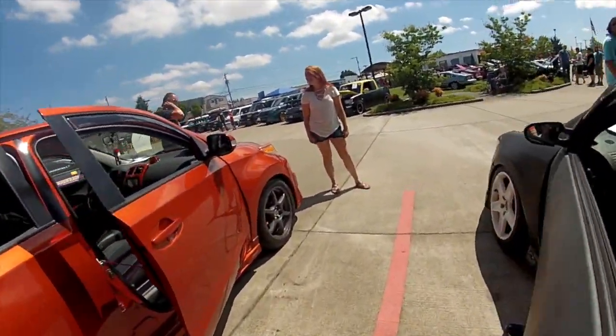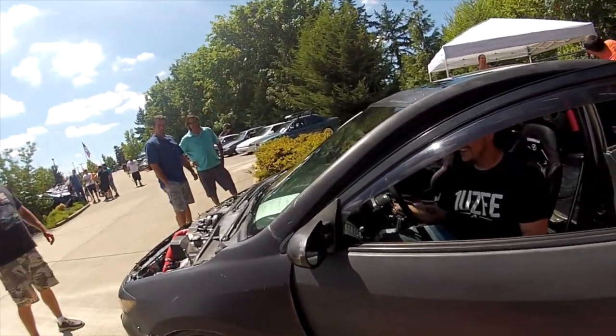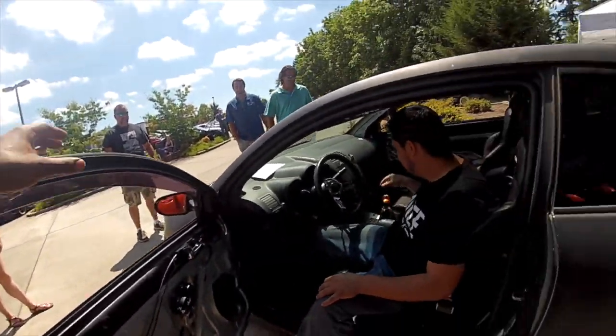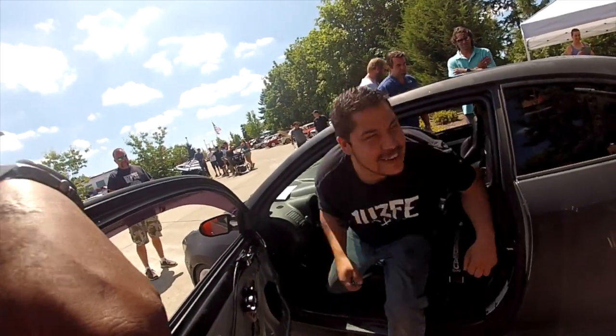Yeah, no lie, I walked over and I saw this, and I was like, yeah, this is my favorite car. Oh, thanks, dude. Yeah, this is it right here. What do you use it for? I assumed it was a drift car until I didn't see an e-brake. No. So then I was like, nah, it's not a drift car. Just a fun car? Yeah.